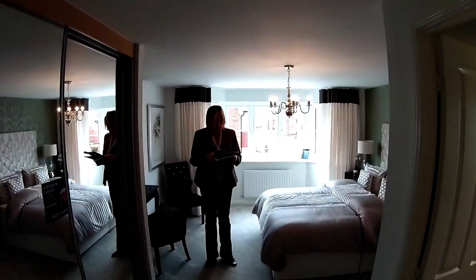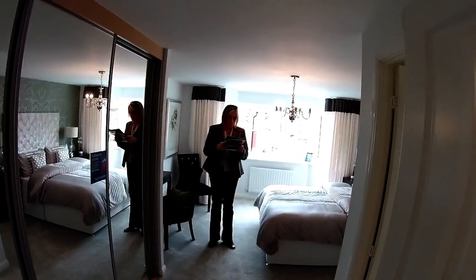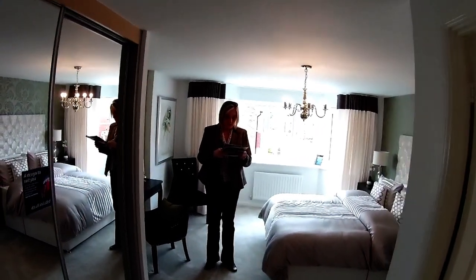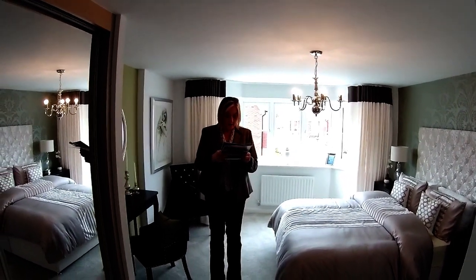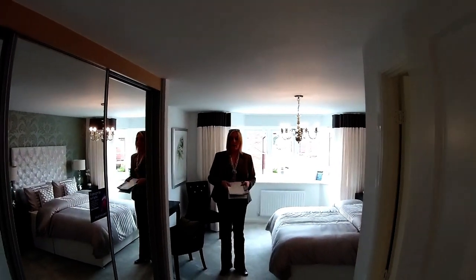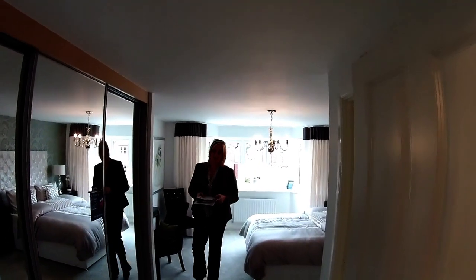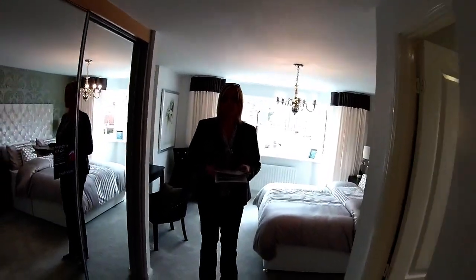I was just reading a couple more facts, actually. Yeah, sure, fire away. About the development. You've got Northwich Railway Station, which is about 4 miles away, and it runs to Chester and Manchester. And also you've got Manchester Airport, which is 20 miles away, and John Lennon Airport, which is 25 miles away. So extremely well situated. Well, we've cracked it, haven't we?